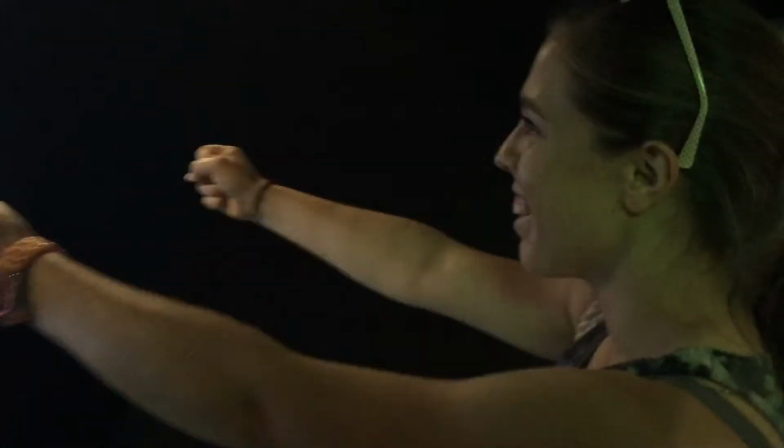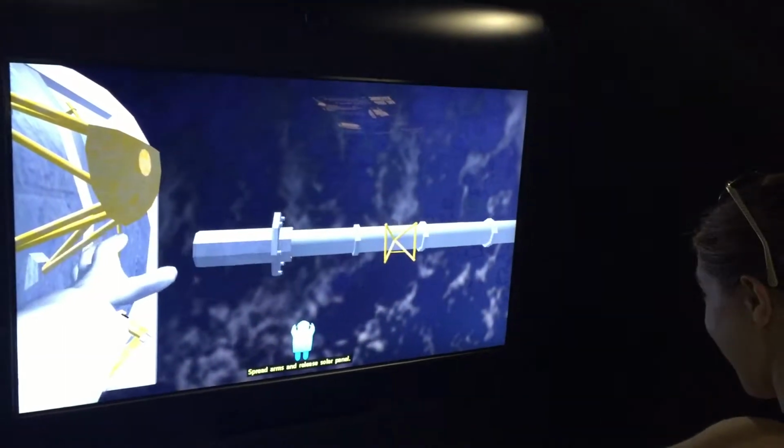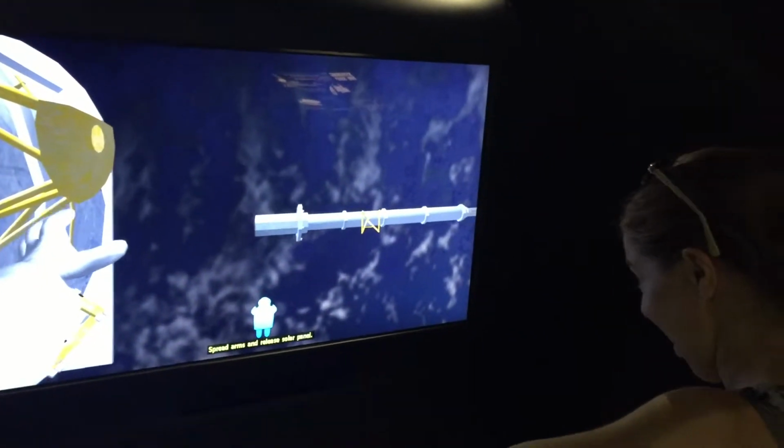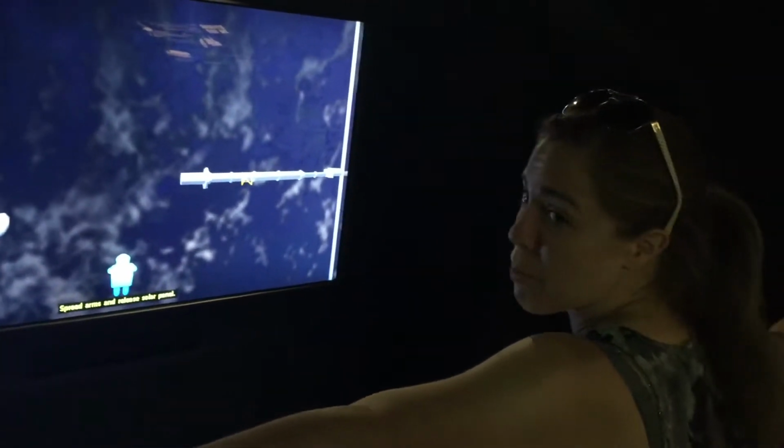Don't let go! I don't know what I'm doing. I think spread your arms to release the panel. Whoa, look at it. Am I floating in space now? It's now space junk. Great job.